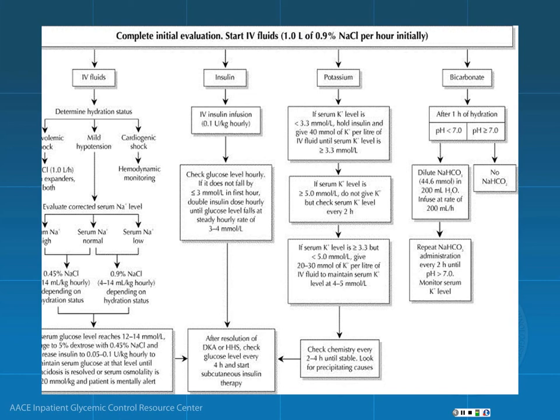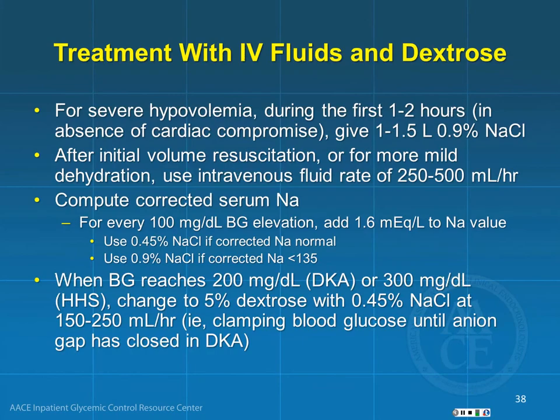Usually we start with these protocols using 0.1 unit per kilogram per hour, and then you can always titrate it based on different algorithms that you have. And then it's important to look at the potassium, which we'll go through. Bicarbonate use in diabetic ketoacidosis is not usually needed. If after 1 hour of rehydration the pH remains less than 7, you might use some bicarb, but most of the time you don't need to use bicarb for diabetic ketoacidosis. As you correct the fluids and give them insulin, the bicarb will come back on its own, so you don't have to give them bicarb additionally.